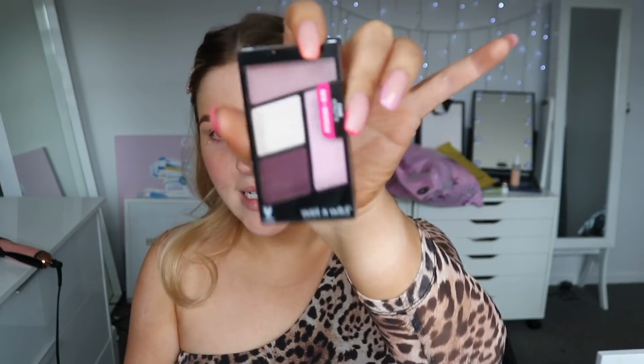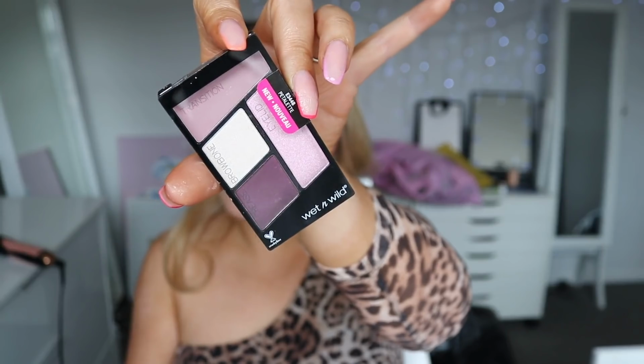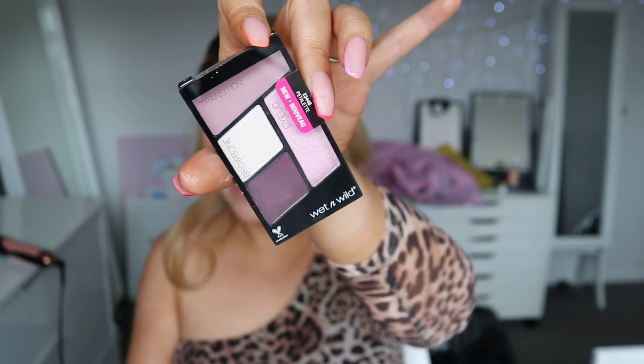I didn't cheat. These are the cheapest. They are the Wet n Wild little color palettes. And the one I purchased is in the shade, I don't know, it just says Wet n Wild color icon, get the look. It doesn't actually say, oh wait, Petalite? And it says it's new, so I mustn't have actually tried this exact one, but I've tried these in general before. Wet n Wild eyeshadows are really good.